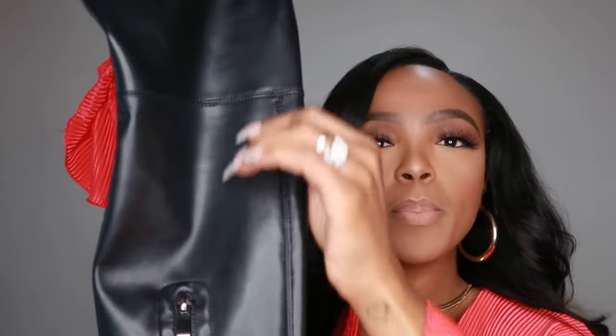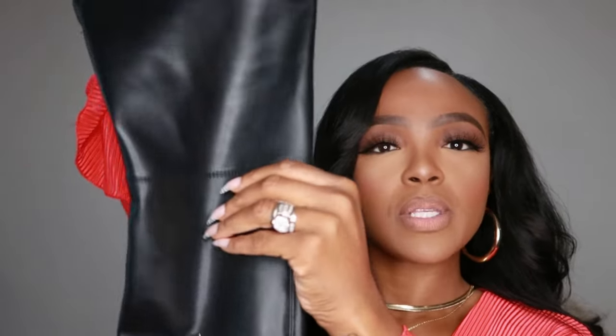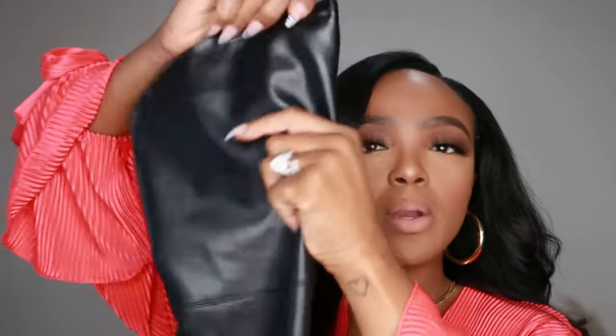They have good detail, like a nice little piping going up the front, the little zipper on the side, this little piping right here, and then in the back, a little stretchy piece of material so it can fit on your thigh comfortably and it doesn't roll down, it doesn't fall down. Now, like I said, these are thick thigh friendly. So if you feel as though your legs are thicker like mine, listen, baby, they're gonna fit. They're gonna fit, okay? And yeah, that's all my shoes.